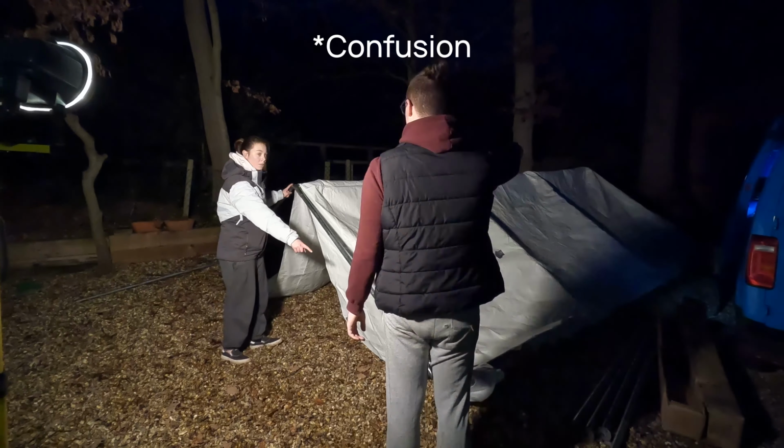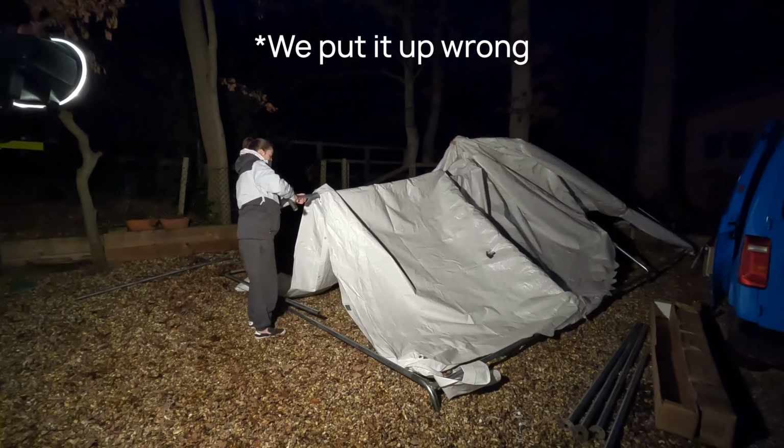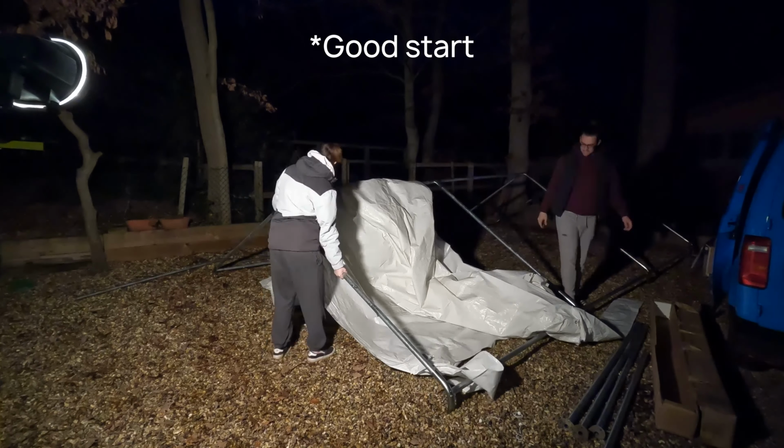And there we have it, a seamless time lapse into what is now going to be our workshop for the van. Super, super flawless time lapse. Yeah, so not like we had to redo it because I may have messed up the parts, but they weren't labeled properly. She messed up the poles and then we put it up and then it was wrong and we had to take the poles down and then do it again, is what you mean.